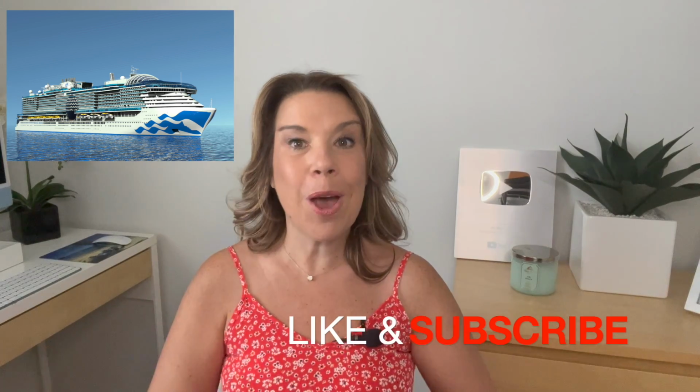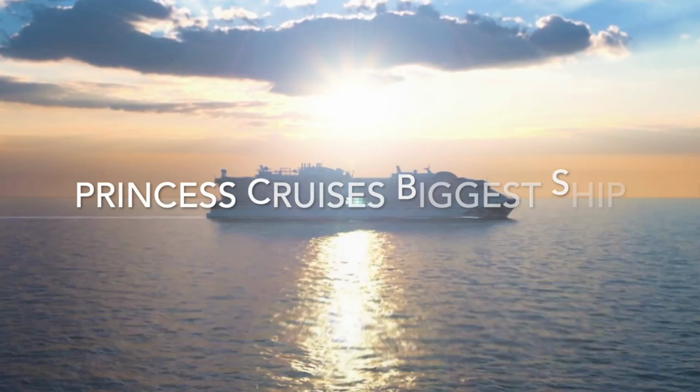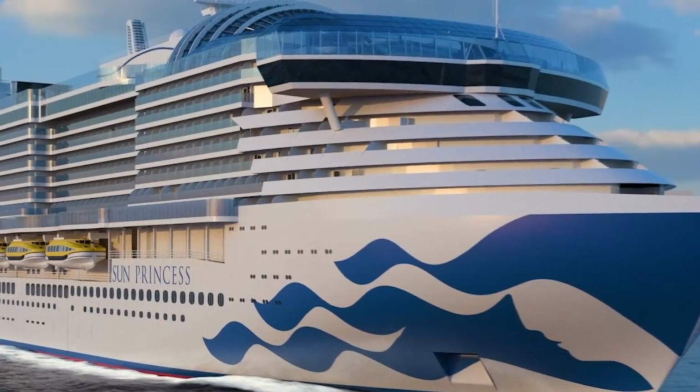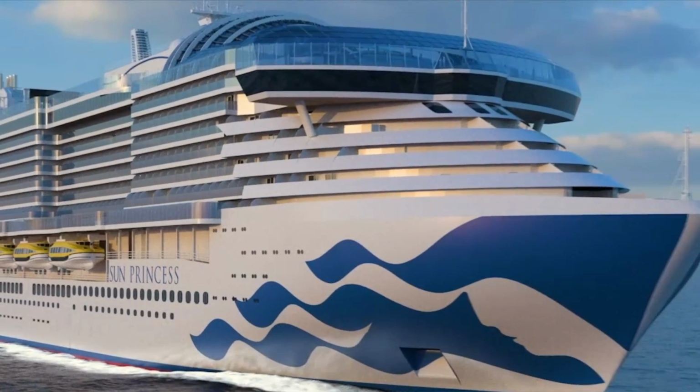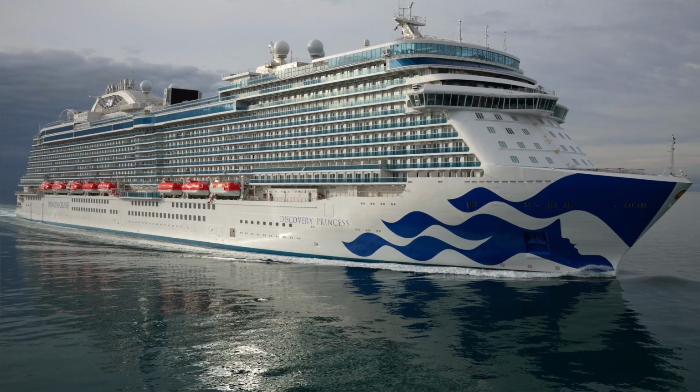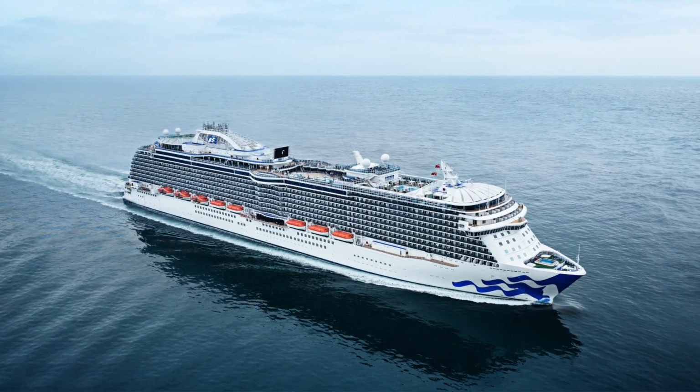Let's get started. Okay, let's start with one of the biggest and most obvious changes on the new Sun Princess. The Sun Princess is going to be 175,000 tons. So it is going to be the biggest cruise ship in the Princess fleet. Now for reference, the Discovery Princess is 145,000 tons and the Regal Princess is 141,000 tons. So this cruise ship is bigger and it does have some additional spaces.